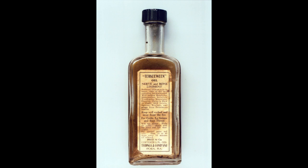This was especially true of patent medicines, or treatments that could be purchased without a prescription and were commonly protected by trademarks. They were actually rarely ever patented. Consumers did not know the contents of patent medicines, including the ones they gave their children.